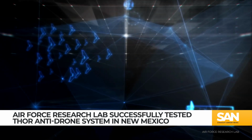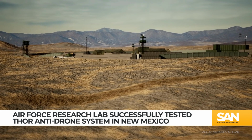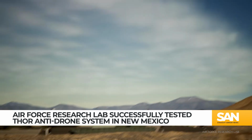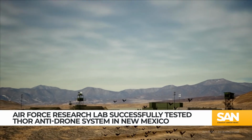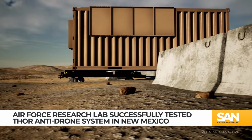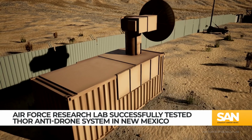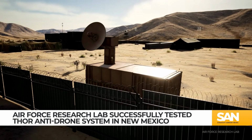It was designed to protect air bases. The technology for THOR cost just $15 million to develop, a bargain by DoD standards. Unlike the Norse god, this THOR comes in a 20-foot transport container. Two people can set it up in 3 hours, and it runs off wall power, not lightning. THOR was designed to be used easily by most any operator.